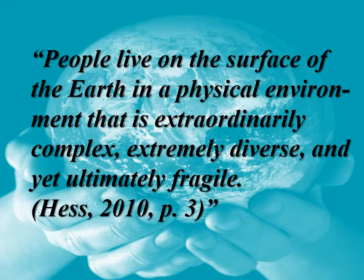So this brings me back to what physical geography is. And before we get into that, I love this quote. This quote is from an older textbook. "People live on the surface of the earth in a physical environment that is extraordinarily complex, extremely diverse, yet ultimately fragile." This highlights the importance of understanding geography, especially physical geography, in an age that we have now where we have to deal with climate change and species extinctions. We really need to look at how our environment is changing. And that's what physical geography can do.